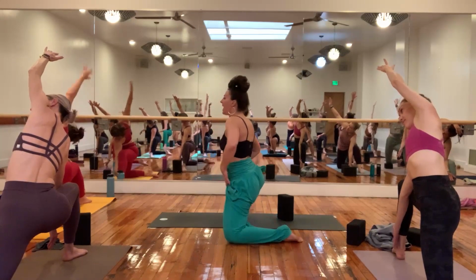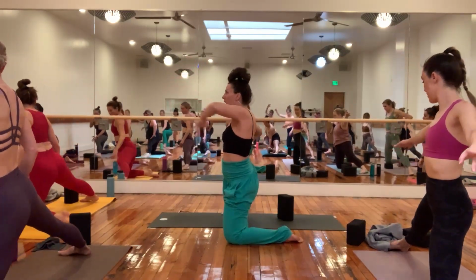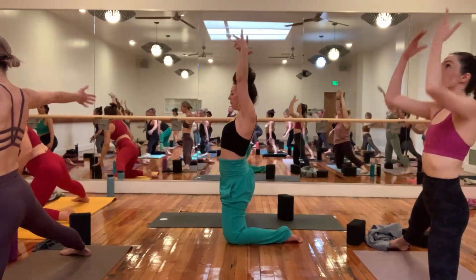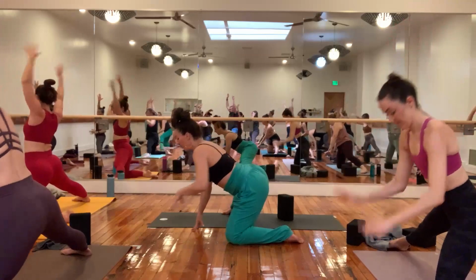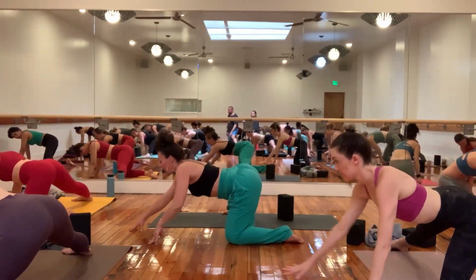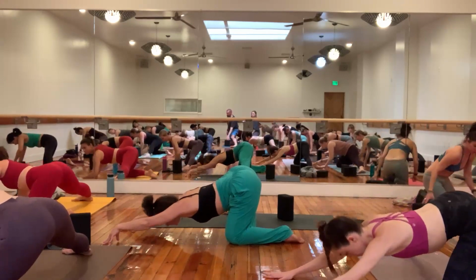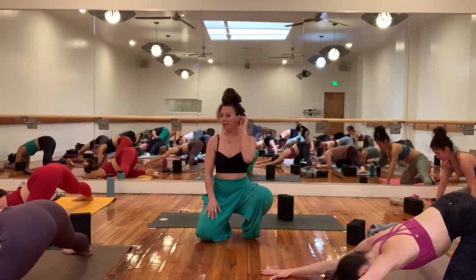Straighten your front right leg. Turn your right toes to face the left wall. Reach your palms up. Water bug stretch. Take your hands towards the earth. For low back pain, you'll stay lifted halfway. For others, drop the chest. Exactly. Yeah, Matt.